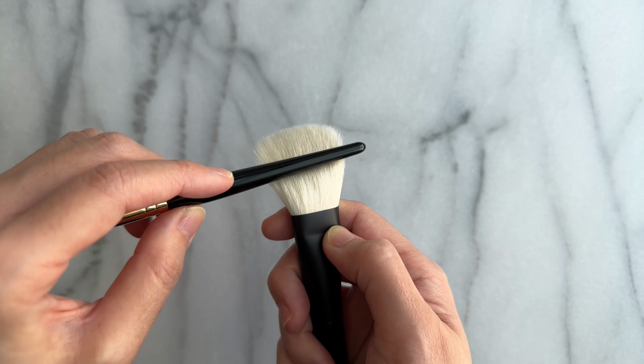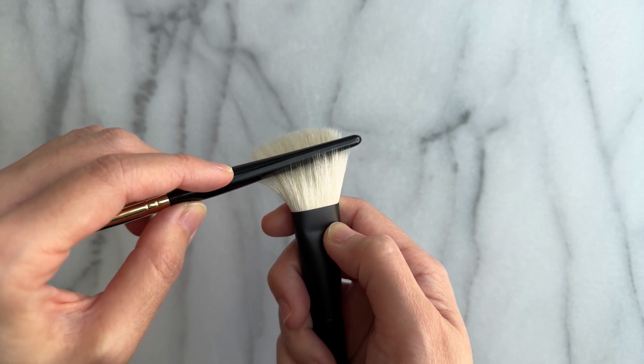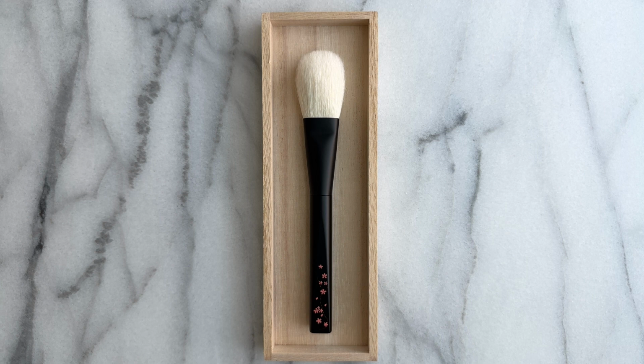The head didn't shed a single hair until around the 20th time of brushing my finger through it, and even then it only shed one, which is impressive. After that, it shed one more hair. I suspect it is made by Koyudo given all the similarities from the box to the square handles.